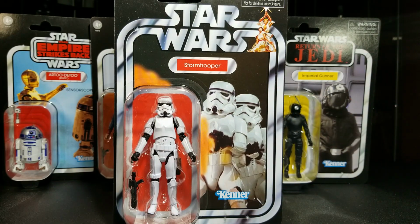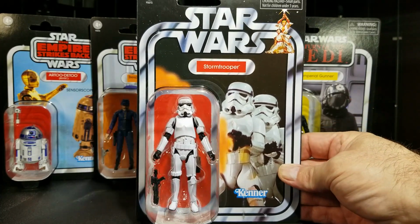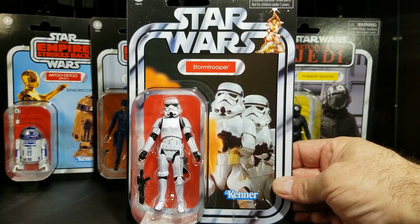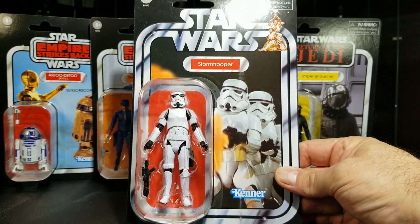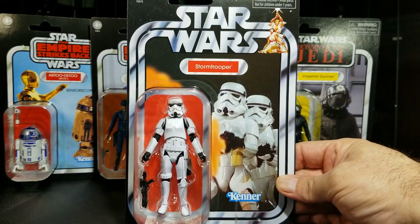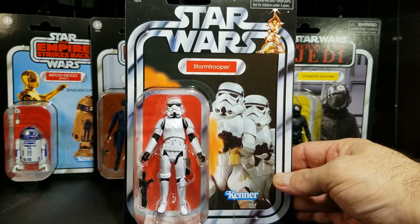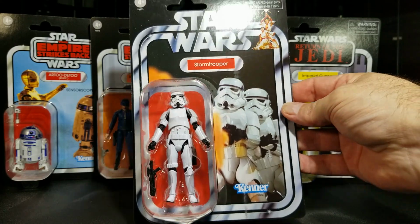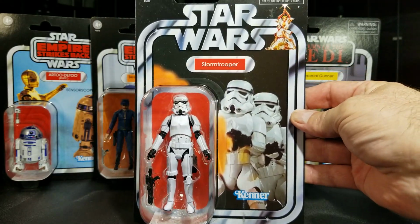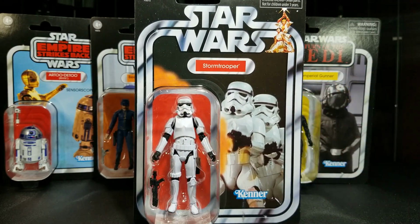This is just an absolute grail piece for me. The original OG plain Stormtrooper from Star Wars. I can't gush about this enough. I'm so excited to have this, and I was so worried that Walmart was just going to destroy it and there was going to be my whole day, but they came in pristine condition. I got 2 of these just like I got 2 of the other figures, and I am just ecstatic to have this. Look at that.